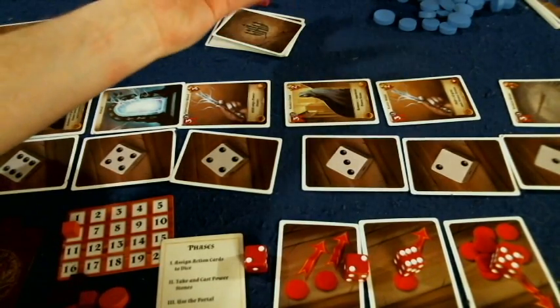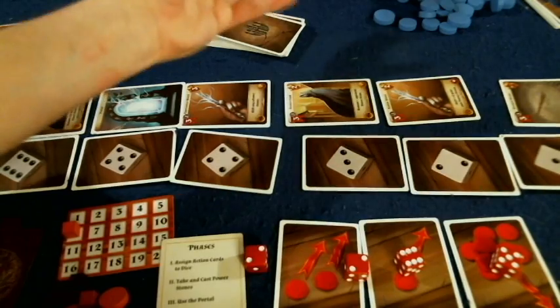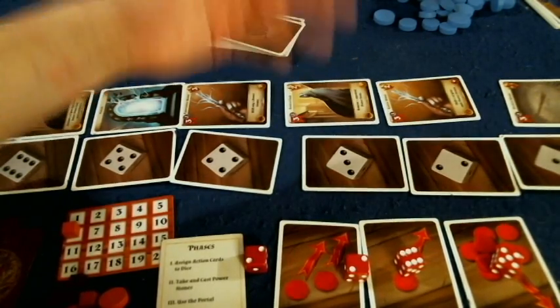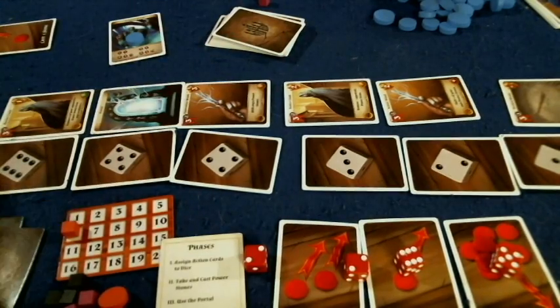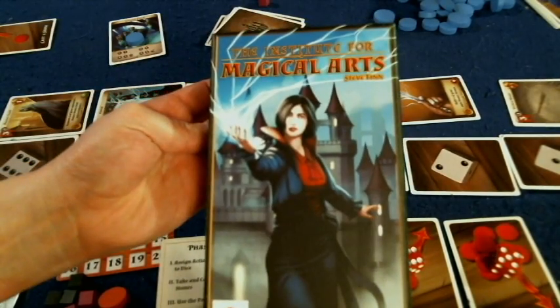You're going to finish out that round, and whoever has the most points, over 20, or if only one person has 20, they will be the winner of the game. And that, in a nutshell, is how the Institute for Magical Arts is played.